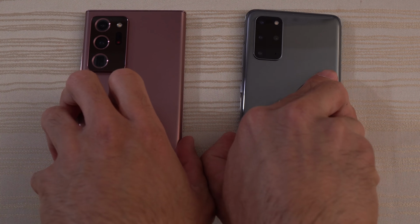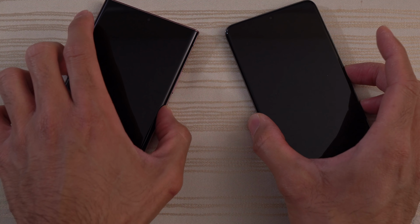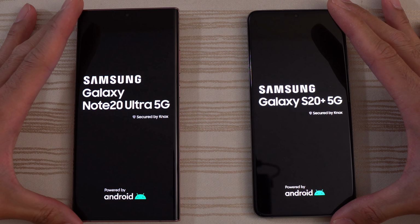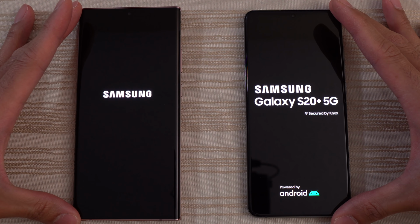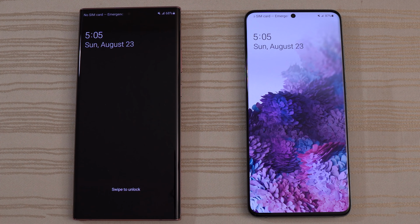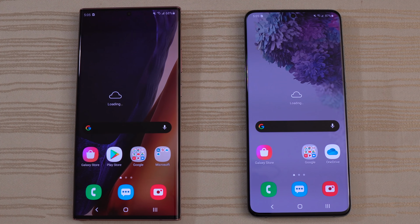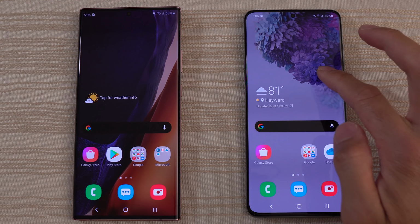So let's go ahead and turn on both phones at the same time. See which one will have the faster boot up, and let's go. Samsung Galaxy Note 20 Ultra 5G versus Samsung Galaxy S20 Plus 5G speed test. Let's see what happens right now. Which phone will boot up faster? Oh, yup, that was the S20, as you can see. I'm gonna have to give it to the S20. And we are in! Alright, let's get right into it.